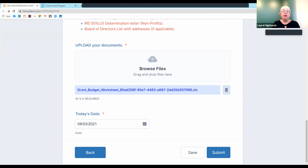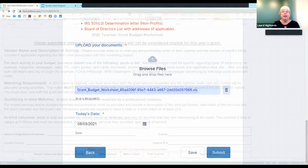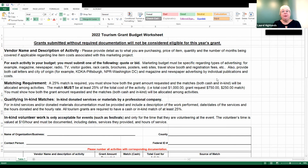Okay. So we're going to take just a moment and take a look at that budget worksheet very quickly. I will say that probably this worksheet gives most applicants the most pause. You're trying to pull everything together and you're just not quite sure. So again, this is where questions asked are appreciated, to make sure that you have the information in this budget worksheet and it is absolutely correct.